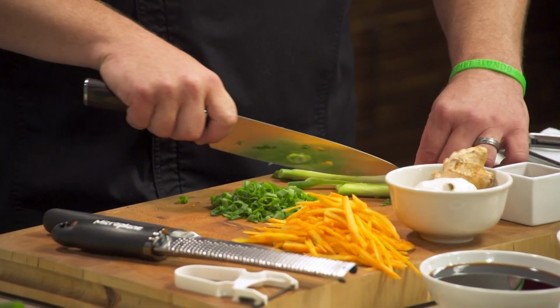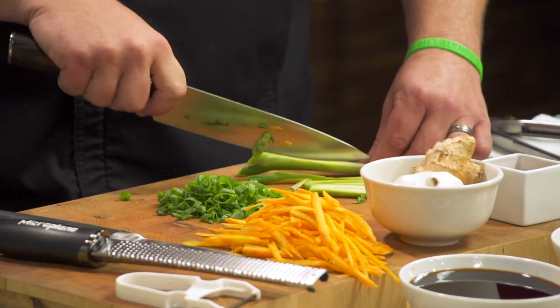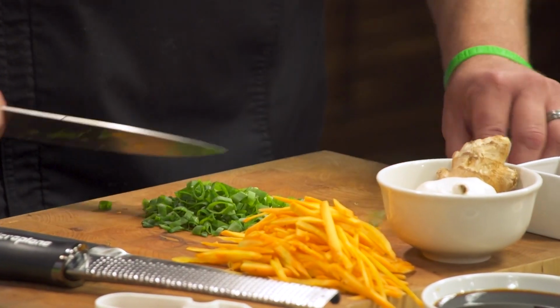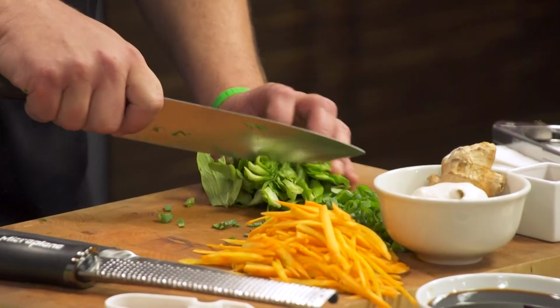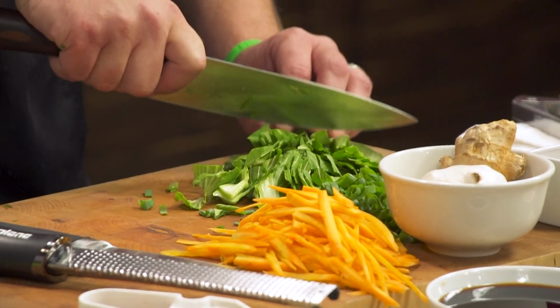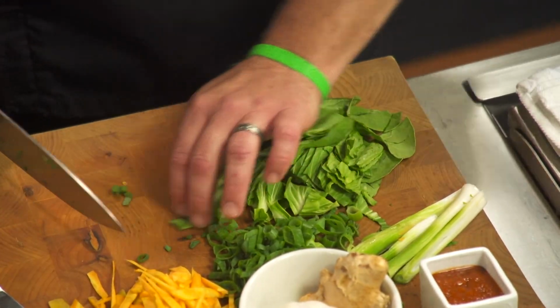Waste not, want not. So a lot of this is just getting your mise en place ready so that you can throw it all together quickly at the end. And this is some bok choy? This is some bok choy. We get bok choy all year long from Butter Valley Harvest in Bartow. It's a hydroponic farm.